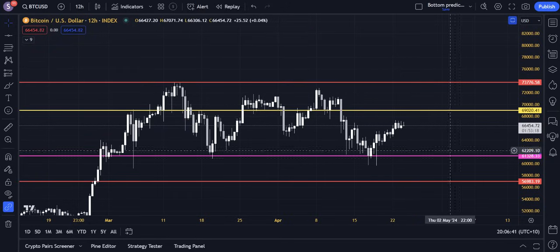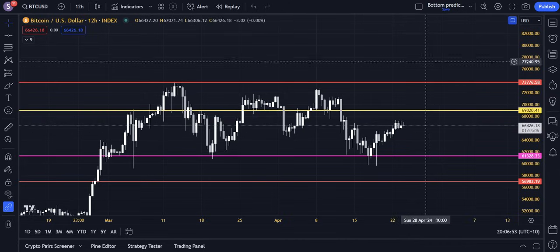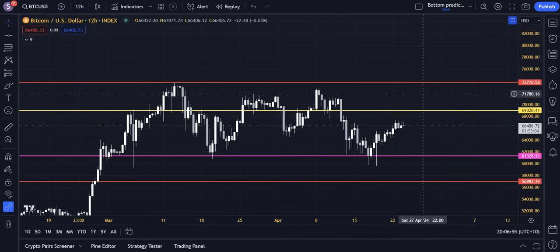There's 4 major levels in the Bitcoin chart right now. Ever since late February, those levels are 57k, which we haven't tested yet, 61.3k, which is kind of our neckline for this entire range, 69k, which is the center of the entire range, and 73k, which is the all-time high. Those are the important levels you need to be watching.